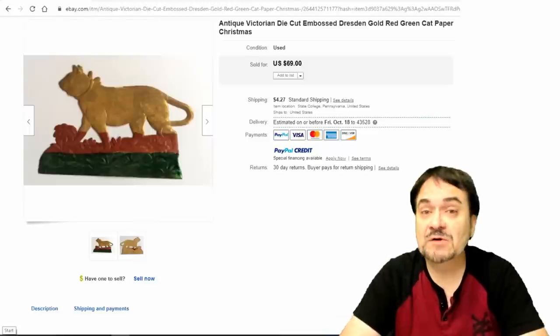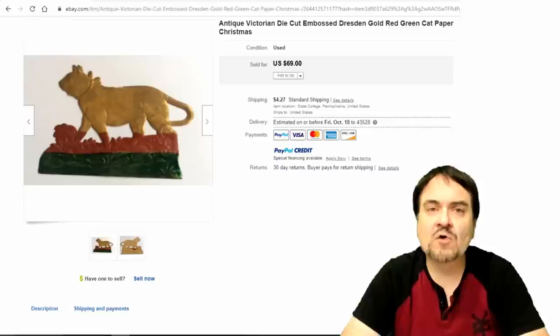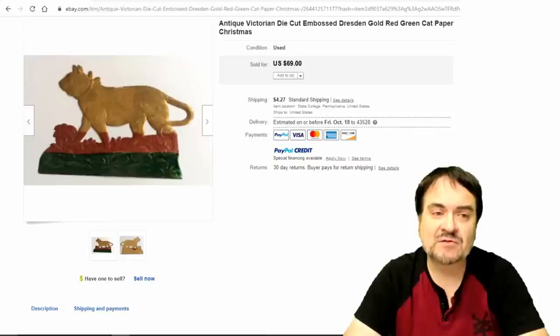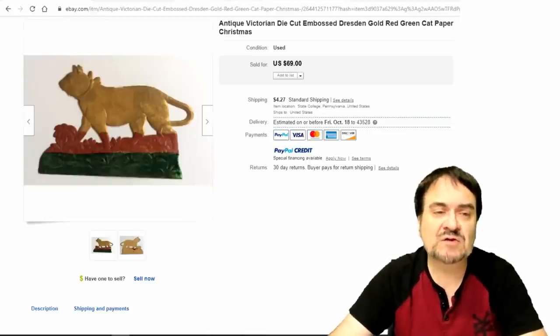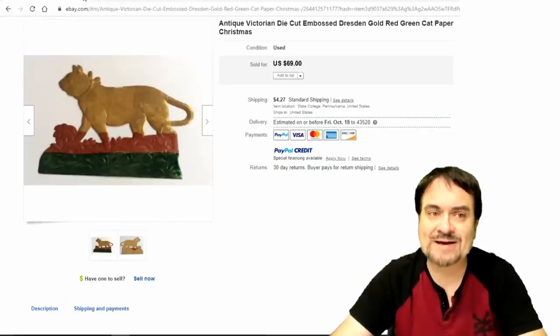Here's another one from the Victorian era. Whenever you see them with green, red, and gold on the top, those are almost exclusively Christmas items and Christmas ornaments on top of that. The top could have had a tab that looks like it was broken off, or they would have glued something on the back to hang these from a tree. They weren't necessarily made to be hung from a tree, but that's where almost all of these were used at. $69. This is 3 inches by about 4 inches, so it's really not even that big.